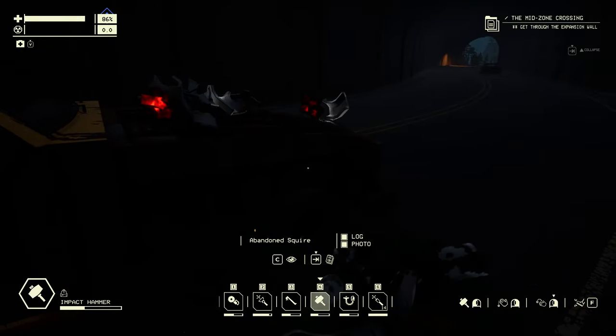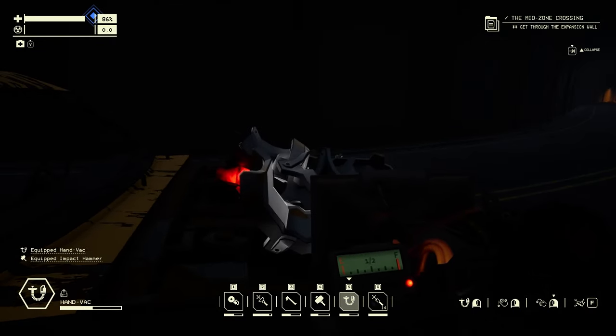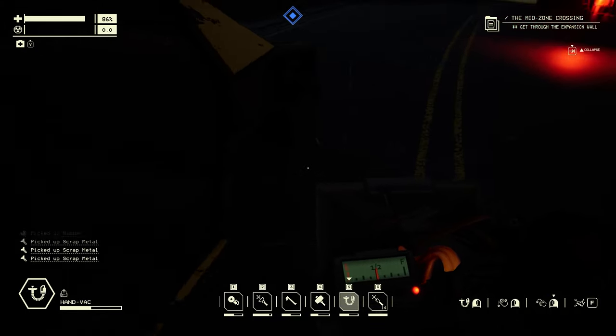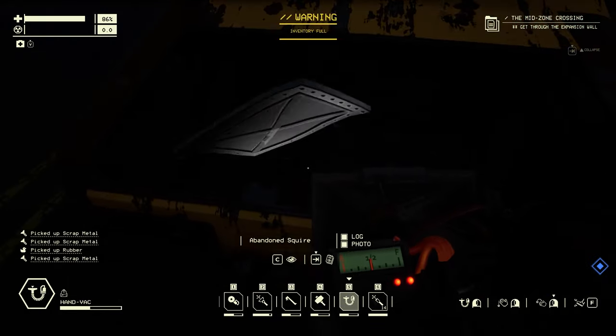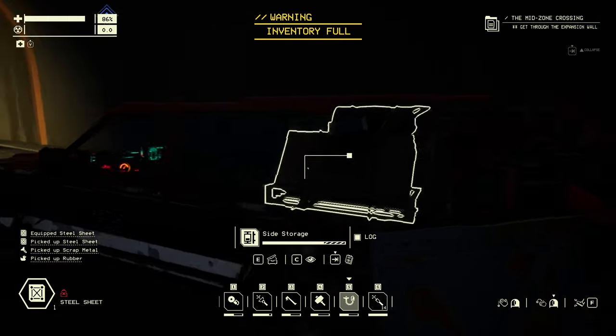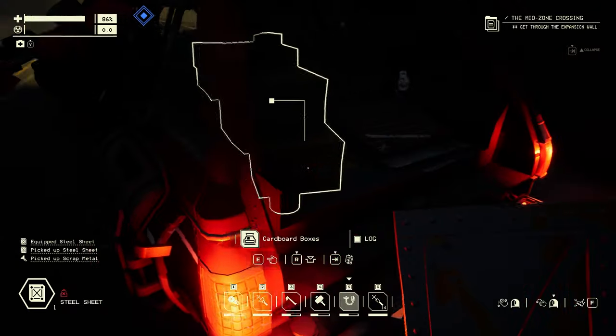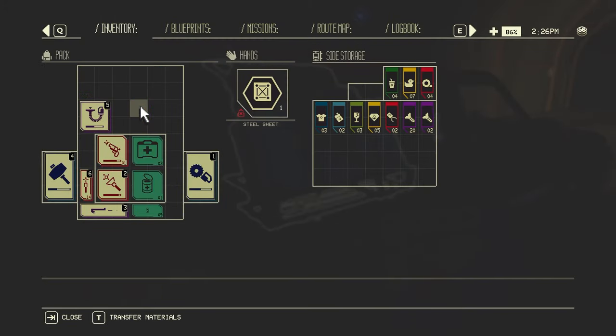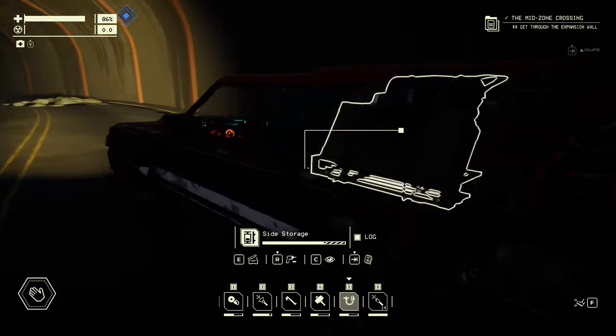There we go. Okay, got some thermosap from that that we would not have had otherwise. It's actually been a good run for thermosap, I'm not going to lie. Okay, can't pick you up. Let's grab you like that. Actually, let's make use of this side storage for the stuff I was intending to. There you go. Perfect. Marvelous.